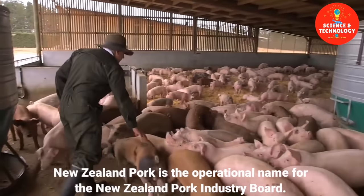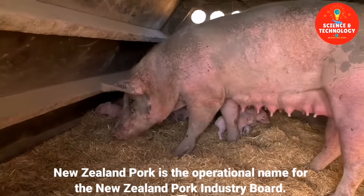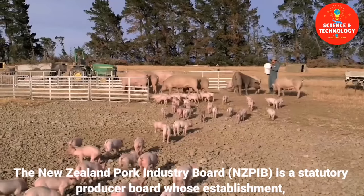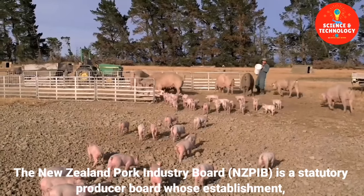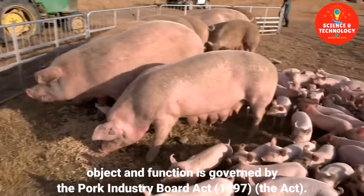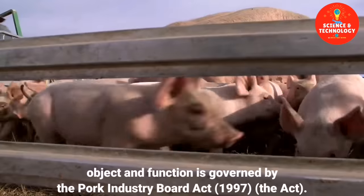New Zealand Pork is the operational name for the New Zealand Pork Industry Board. The New Zealand Pork Industry Board (NZPIB) is a statutory producer board whose establishment, object and function is governed by the Pork Industry Board Act 1997, the Act.